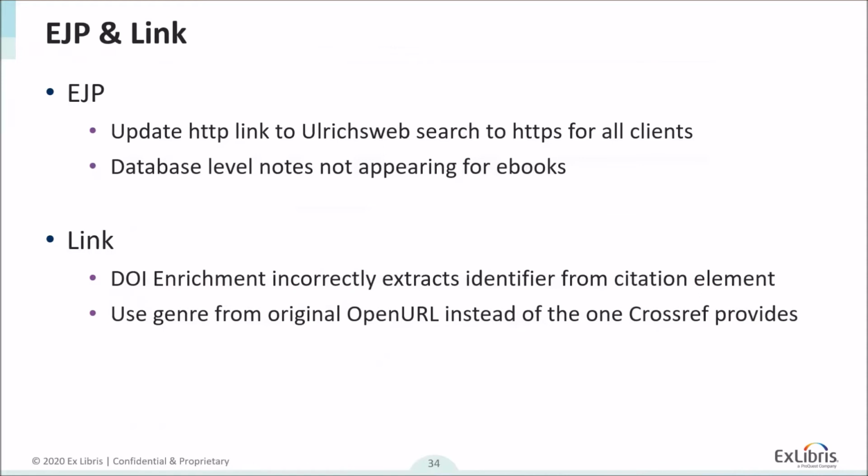For Link, we fixed a couple of things there. For DOI enrichment, it was incorrectly extracting identifiers from citation elements. That's been addressed. And you can now use a genre from original OpenURL instead of the one from Crossref.